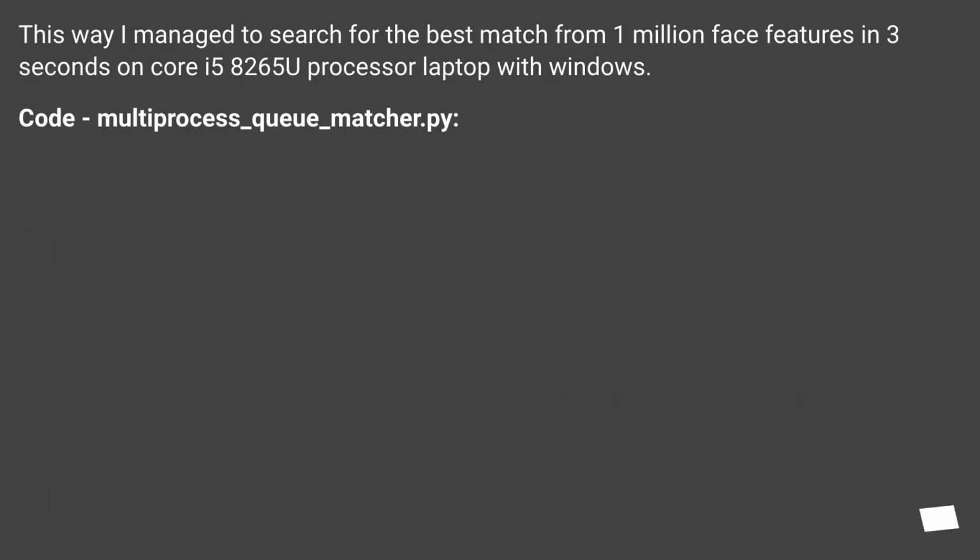This way I managed to search for the best match from 1 million face features in 3 seconds on a Core i5-8265U processor laptop with Windows. Code: multiprocess_q_matcher.py.